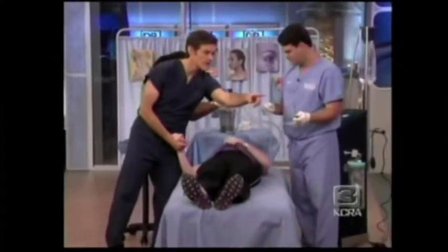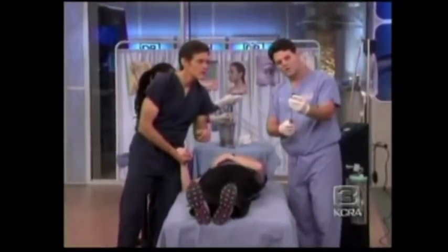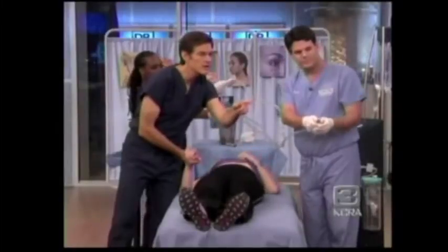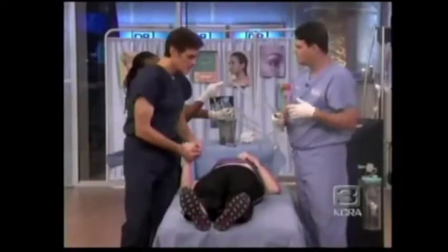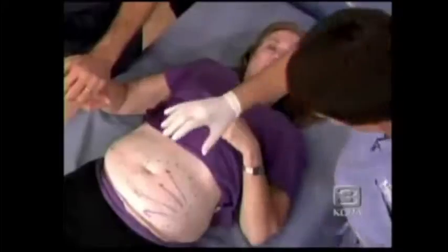So there's water that comes out of here? Yes, so it's got holes over here that will continuously suck up. And then we have a very high-powered water spray. Can you all see that spray? So what this allows us to do is to perform the most advanced type of liposuction that's ever been invented. This is a true revolution in our field.